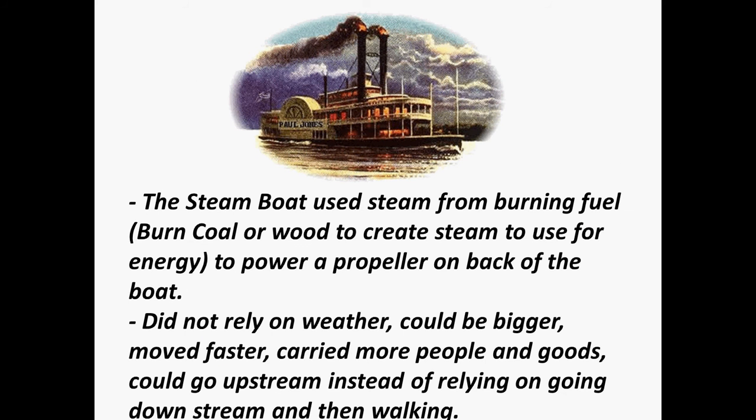The steamboat is a new revolutionary piece of technology that used steam from burning fuel. So at first they burn wood, which creates steam to use for energy. Later on, they began using coal because coal burns hotter, it's stronger, it creates a much hotter fire to boil the water and cause steam to be created, and then push a propeller on the back and would push the boat. Some of them use propellers. They actually were more of these paddle boats, so it kind of would just spin around, and I'll show you that here in a minute.